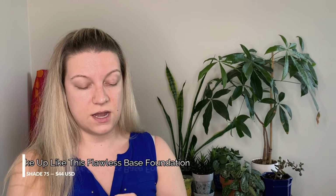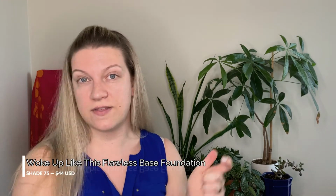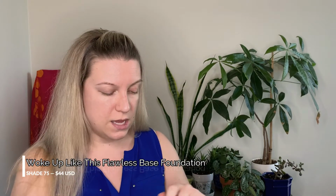So this color is 75. This is the color that they matched me with on their website. So let's just take a little bit. And eventually it will come out. We've struck gold. Okay, so that's what it looks like there on the back of my hand. It looks slightly deeper again than what I was hoping for. So we will put it on and just see how it looks.